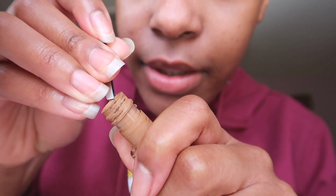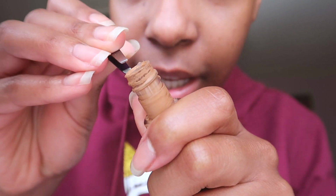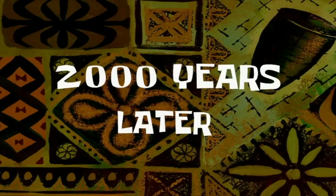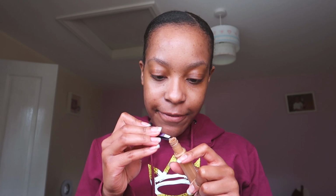What the heck? Does this thing even come off? I see that it's pulling. I don't know if it's gonna come off. 2,000 years later. So unfortunate news is I have failed to get it off. Like, it's lifting, but it's just so hard to get out, and I'm not about to spend half an hour on this. But the gist of it is when you take out the stopper, you're able to access the remaining product in the bottle, so it's not like a struggle.